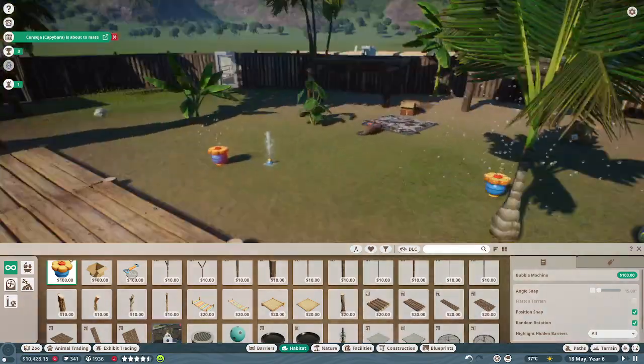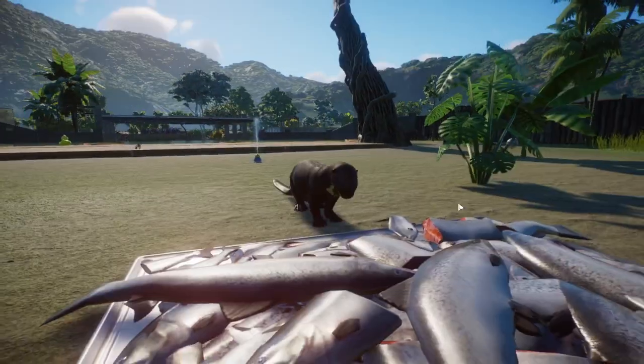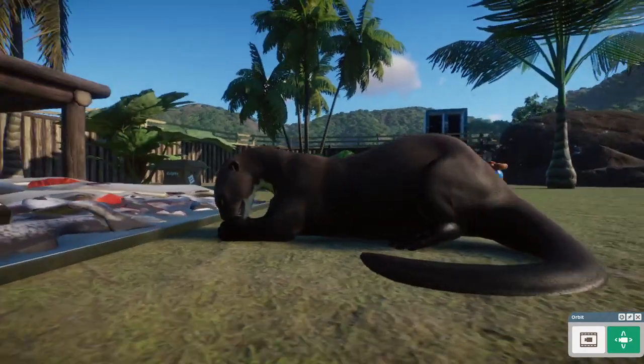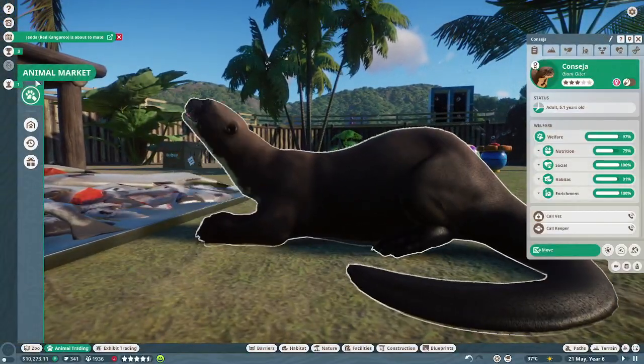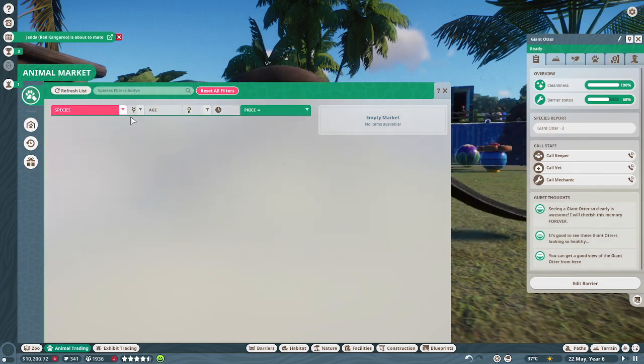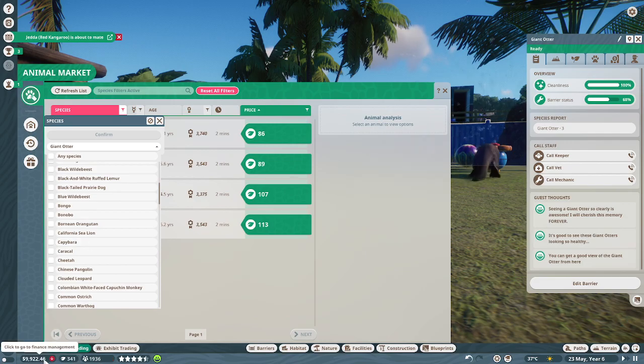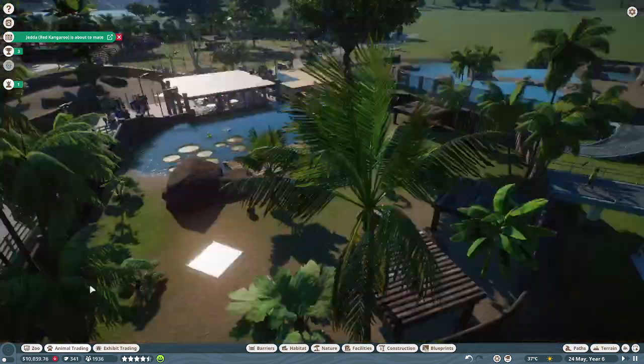Yeah, otters are gonna love this. Oh, look at them. I love giant otters, they are so cool. Oh yeah, we're gonna get a male, weren't we? Okay, they're currently not available. Ooh, money. Hey, money's going down, that's not good.